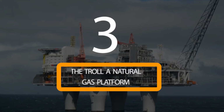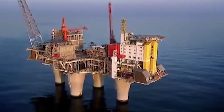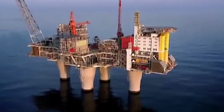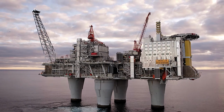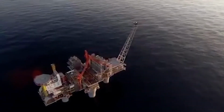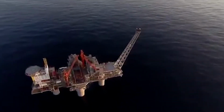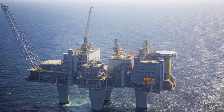The Troll, a natural gas platform. Another one of the most spectacular transportation operations ever seen in history is the Troll, a natural gas platform in the middle of the water. This platform, constructed like a strip of bacon, is held up by 4 concrete pillars off the coast of Norway, and got the engineers some well-deserved accolades in the 1996 Guinness Book of World Records.